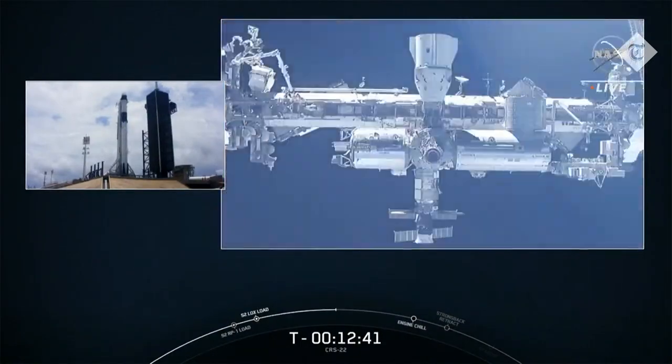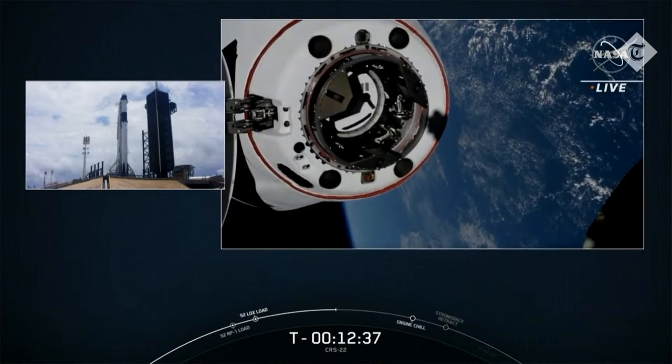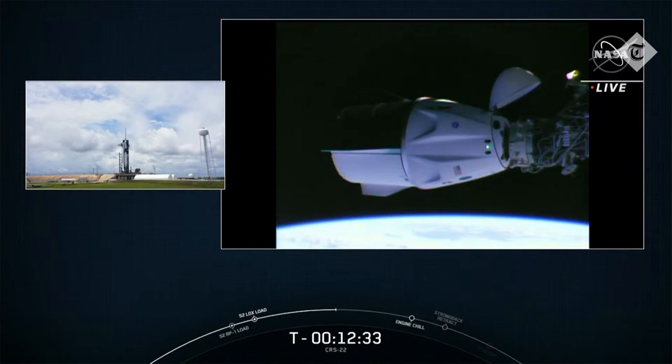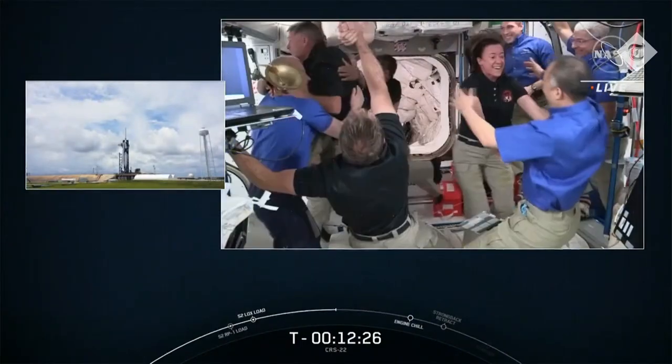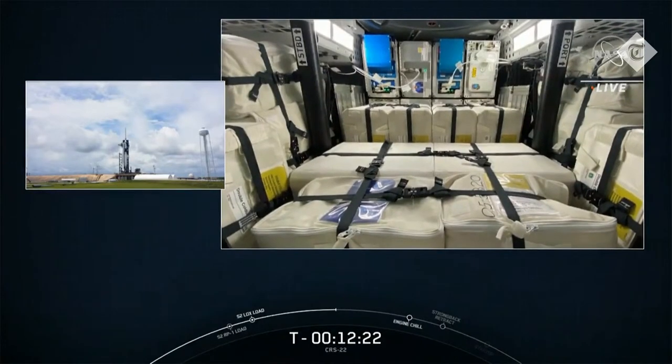So what's different about this one? This time it's just going to dock. Without the help of the robotic arm, it's going to automatically dock to the International Space Station. And of course, it will be similar to our crewed vehicle that we came up in, so everything should look pretty much the same. Just there won't be people, there'll be cargo and a lot of science experiments.